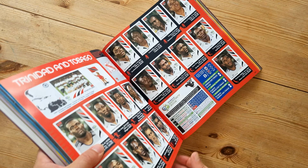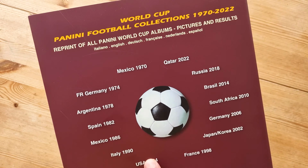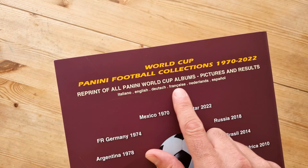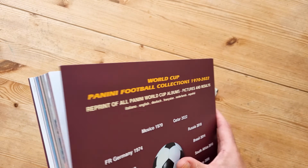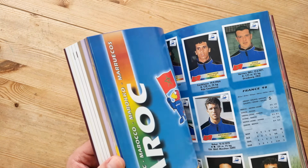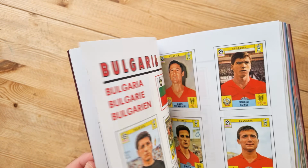It's heavy. It features all these World Cups on the back, starting, Mexico was 1970, going anti-clockwise round to Qatar last year, 2022. And it says it's a reprint of all the Panini World Cup albums, pictures and results. So it's got all the albums, all the teams and the stickers and the fixtures, but it's also got all the gubbins, kind of like posters and other sort of marketing stuff. It really is quite amazing. It's a real blast from the past for me.